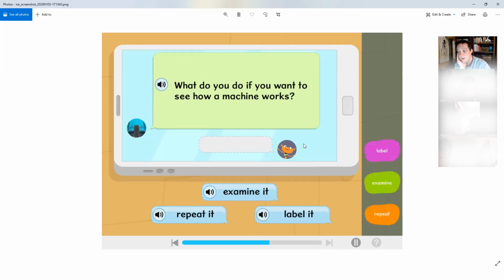How about this one, Hugo? What do you do if you want to see how a machine works? Machine. This one makes the SH sound instead of the CH. CH usually says ch, but this one says sh. Instead of making the I sound, it says E. Machine. Yeah. If you want to learn how a machine works, then you have to look at it.